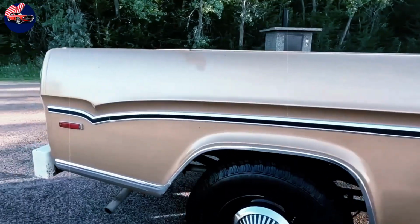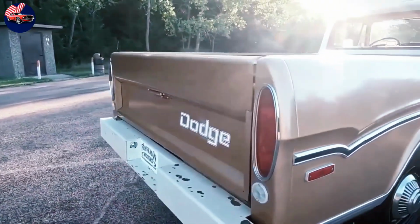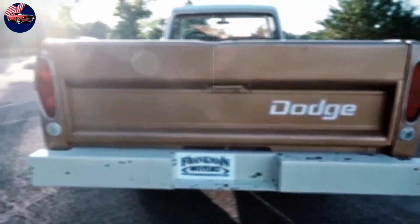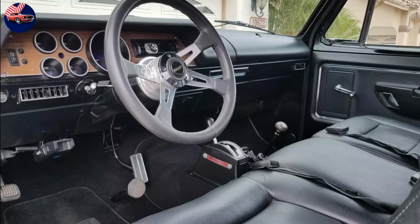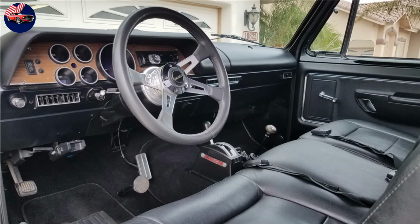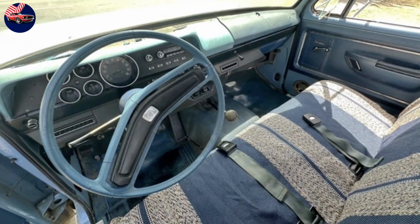Interior features were also upgraded to align more closely with passenger cars, with added sun visors, sound insulation, and available air conditioning, creating a more refined and comfortable driving experience. The D200's Club Cab model introduced additional seating behind the front row, making it a practical choice for families or work crews needing extra space.